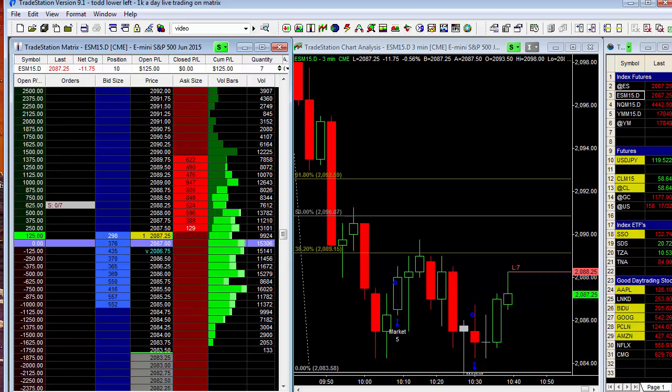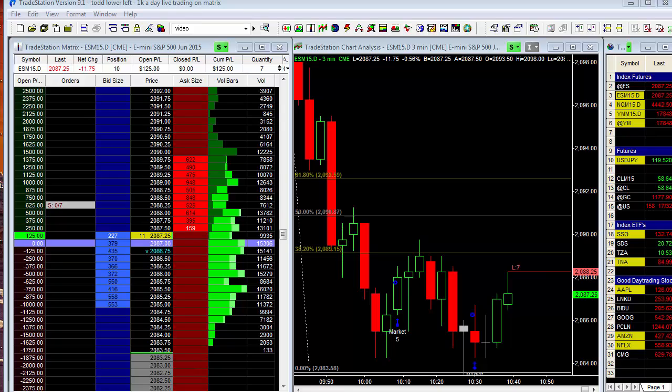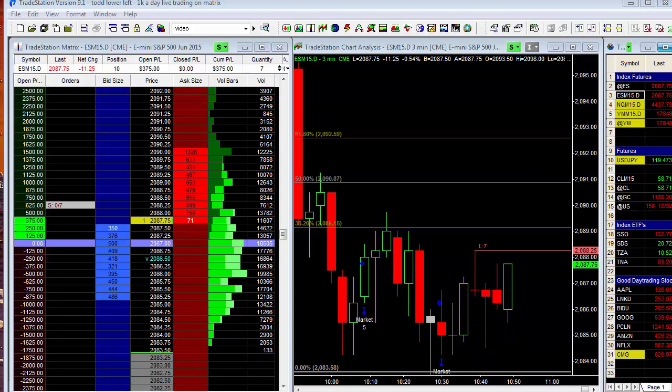Again, good lesson learned that you gotta go with your first instinct. My first profit target was right in here. All right, so that would have been a winning trade. Then I would have been putting another trade on down here anyways. So good lesson. Let's see what happens.